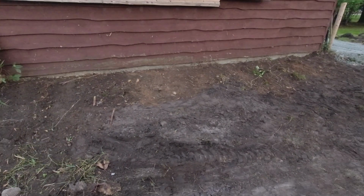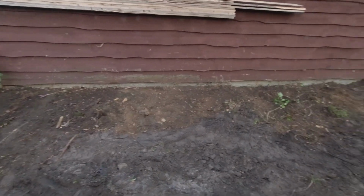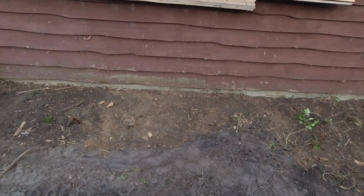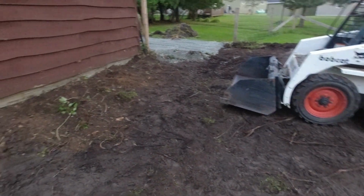Most of the sod has been removed. I've pulled the mud away from the foundation of the garage, and it should allow us to build up a little bit with some gravel there and slope away nicely from the building.